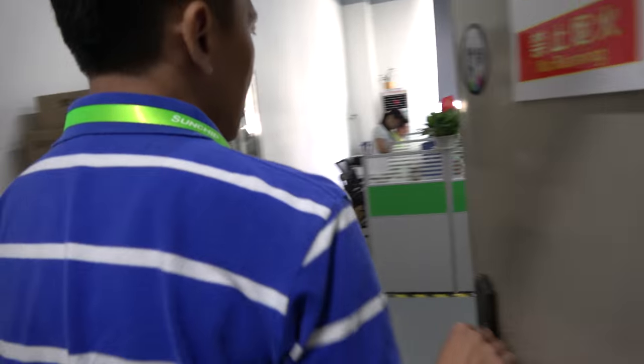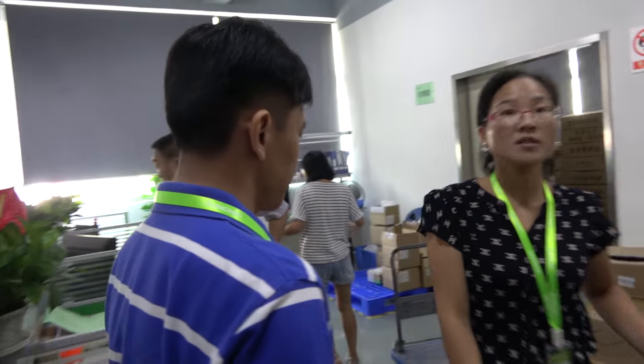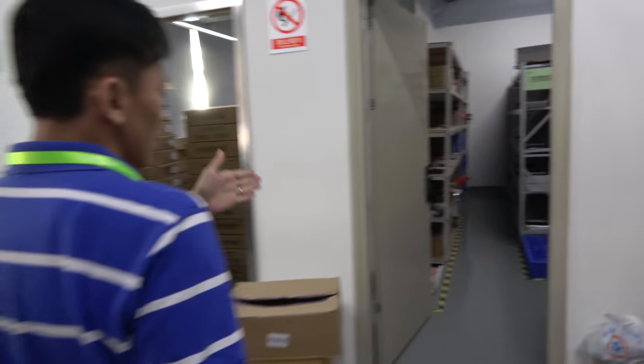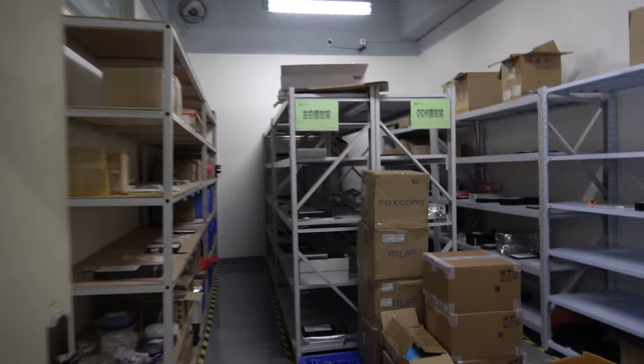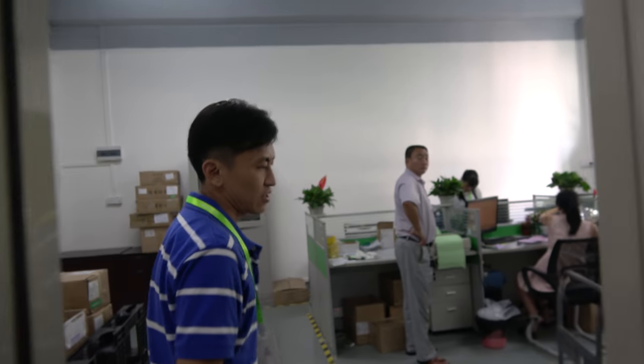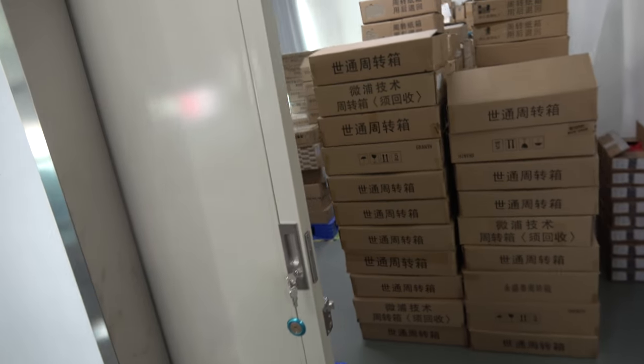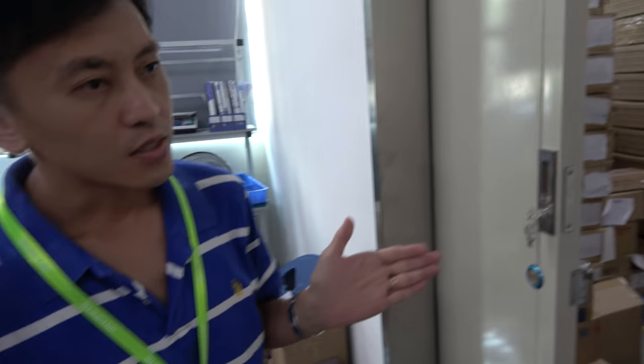Our incoming area, where the IC will be kept. Here is the IC, we have temperature and humidity control. And here is for the PCBA. Those finished PCBA will be stored here.